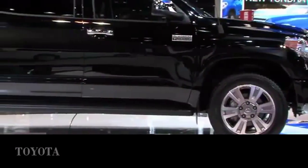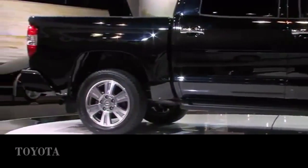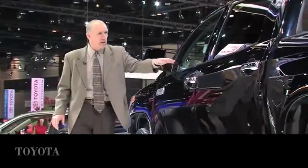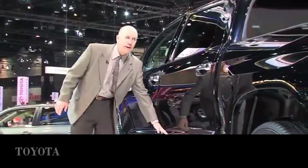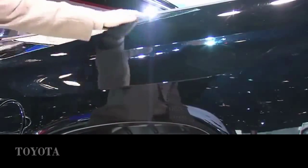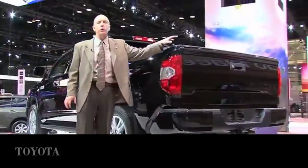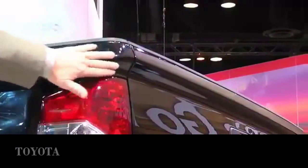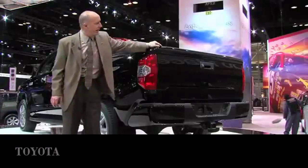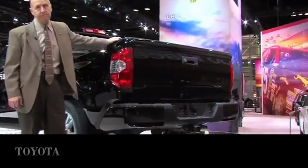Another key feature for designers, character lines on the side of the 2014 Tundra. Fender wells, side character lines through the doors, the lower valance, and especially over the front and rear wheels. They've made special definitions with the stampings and also included a brand new tailgate that incorporates a wind diffuser and a very cool embossed, almost billet stamp-like Tundra name on the back tailgate.